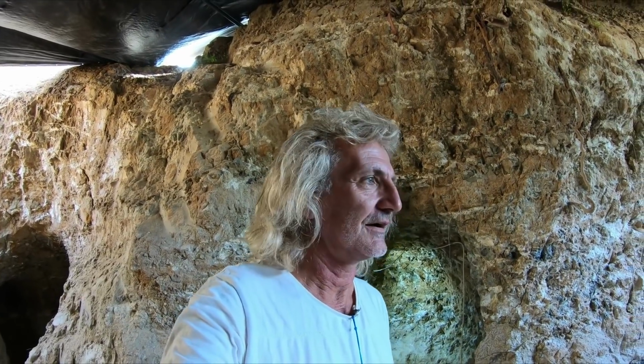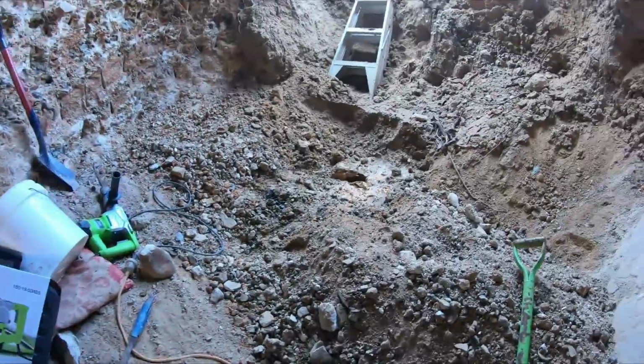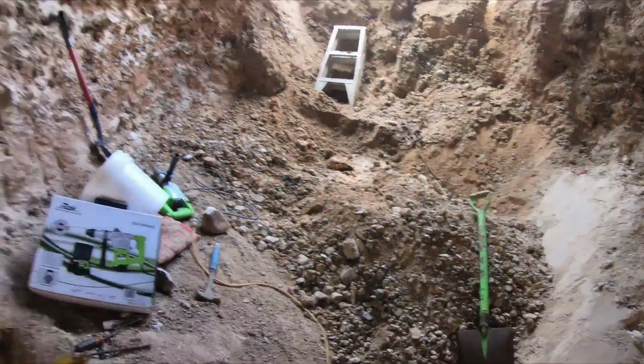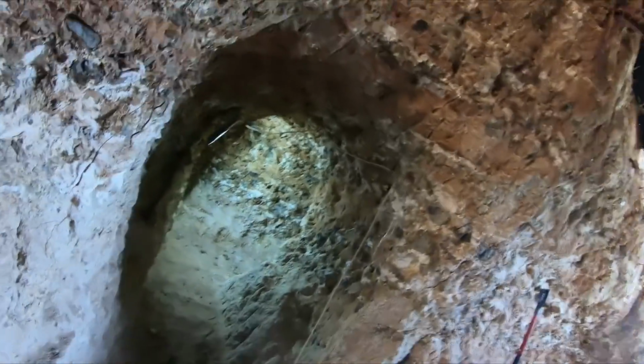Okay, we're here. Sunday it is, the rain has stopped. I've got a little bit of water there, but that's nothing to worry about. That will dry out pretty quick. And a little bit down there, which is nothing.